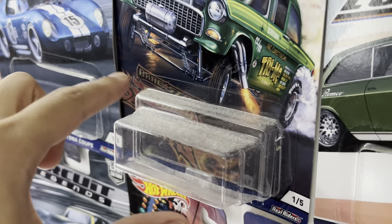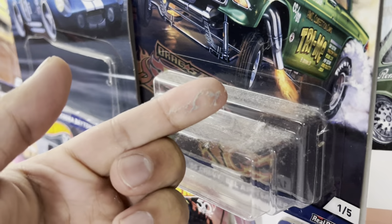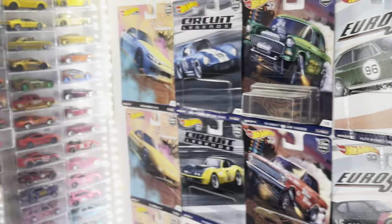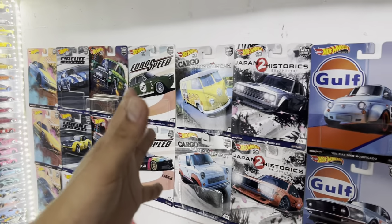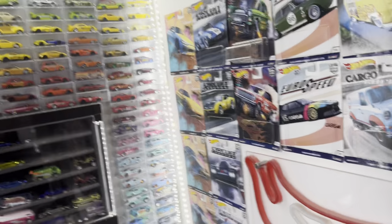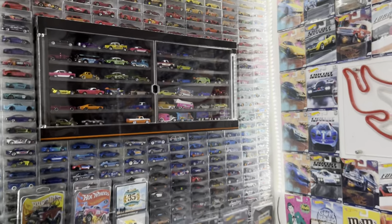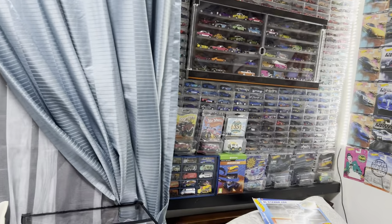But the cards, do you see how dusty? Oh my god, that's disgusting. Woo wee! Yeah, that's why I cut off the card, removed the car itself, and displayed them on one of the boxes so that they would stop gathering dust. I'm not gonna say which exact floor I live on, but it's one of the downsides of living at a very low level. Or maybe, I don't know what's causing the dust.